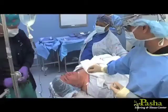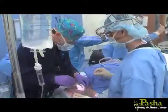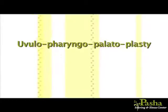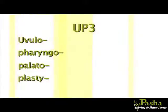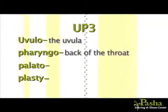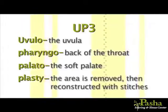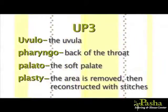To open this region, Dr. Pasha may reduce the size of the soft palate by removing the bottom portion of your soft palate in the operating room. This procedure is called by a very long name, uvulopharyngopalatoplasty, or more commonly, a UP3. Uvulo for the uvula, pharyngo for the back of the throat, palato for the soft palate, and plasty means that the area is removed, then reconstructed with stitches to make the area smooth and heal well.